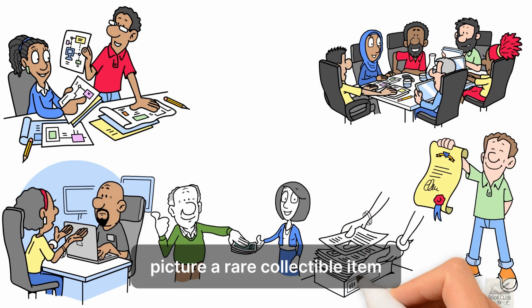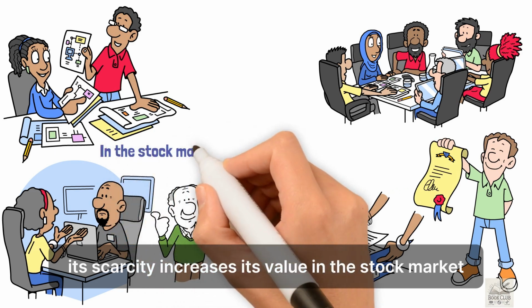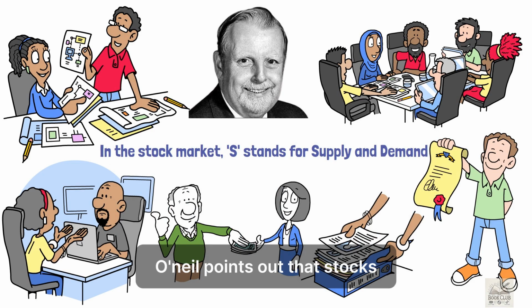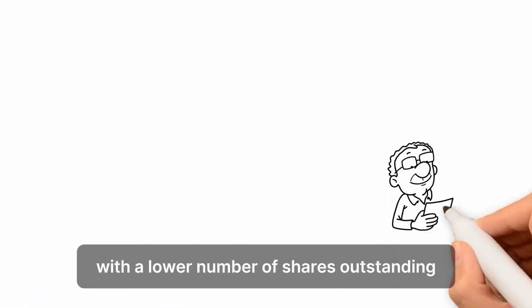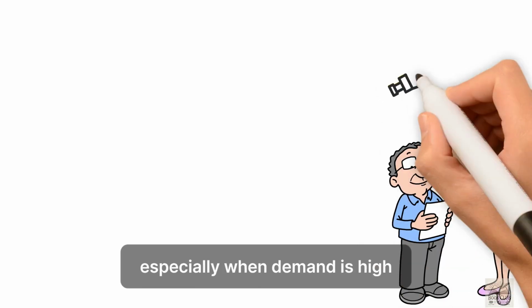Picture a rare collectible item. Its scarcity increases its value. In the stock market, S stands for supply and demand. O'Neill points out that stocks with a lower number of shares outstanding can experience more significant price movements, especially when demand is high.